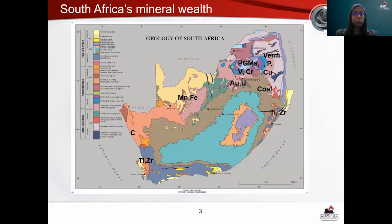Now, South Africa's mineral wealth contributes a lot to African production, with the world-famous Bushveld complex accounting for the majority of platinum group minerals, vanadium, and chromium. The Witwatersrand Basin accounts for world-class gold and uranium deposits. The Phalaborwa complex gives us vermiculite, phosphate, and copper. The Kalahari manganese field accounts for the majority of the world's land-based resource of manganese, along with some iron deposits.